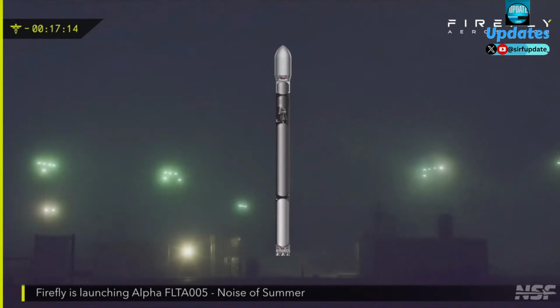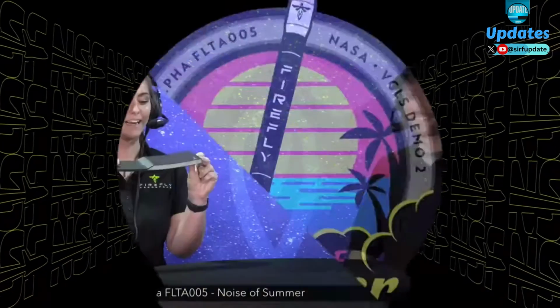And I've brought back, this time, my forbidden ice cream sandwich. And just to show everybody once again, this is a test coupon, so it's not directly representative of what's actually flying on a rocket. Yep.